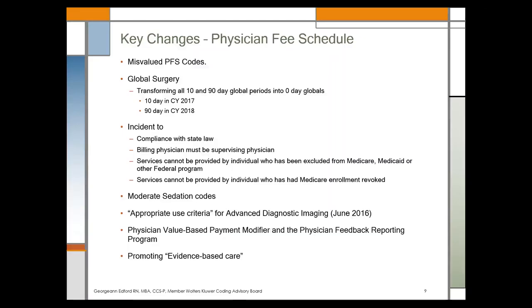Services cannot be provided by an individual who's been excluded from Medicare, Medicaid, or another federal program. And if they have been disenrolled from Medicare for any reason or their enrollment has been revoked, services cannot be provided, which is going to matter because some of the providers that have gotten excluded will work in a physician's office under the incident to provision, and they are not allowed to do that anymore. So they are really excluded completely from performing any healthcare service.